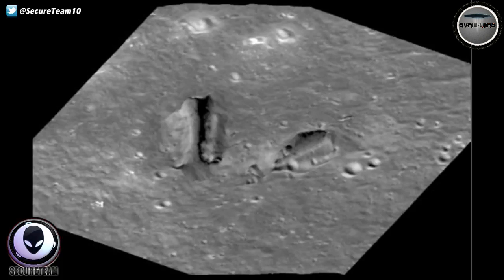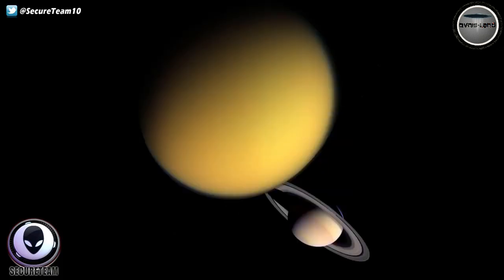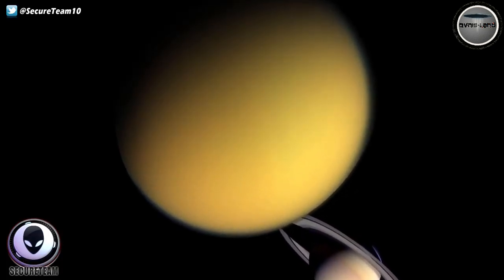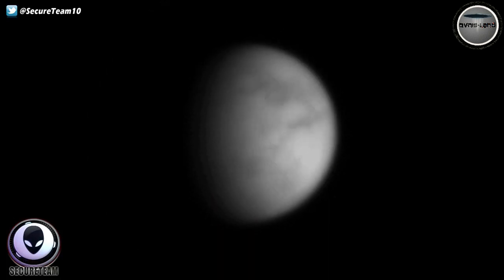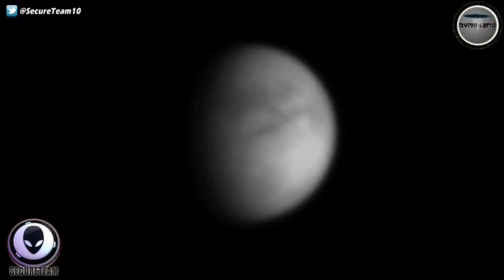Now, while we're on the subject of space and strange things in it, we have some new, very interesting photographs of Saturn's moon Titan, which we've spoken about many times before. It's all the way out in the coldest reaches of our solar system, and it's nothing but a moon. And yet, it has an extremely thick atmosphere, has giant lakes and oceans of methane on its surface, has a weather system, and is oddly enough very similar to our own planet in a lot of ways.